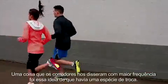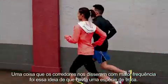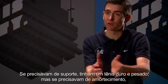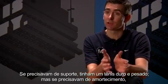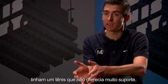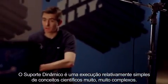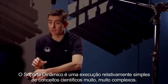One thing that we started to hear back from runners more consistently was this idea that there was a little bit of a compromise. If they needed support, they had to have a shoe that was typically stiff and heavy, and if they needed cushioning, they had to have a shoe that didn't offer that much support. Dynamic support is a relatively simple execution of some very, very complicated science.